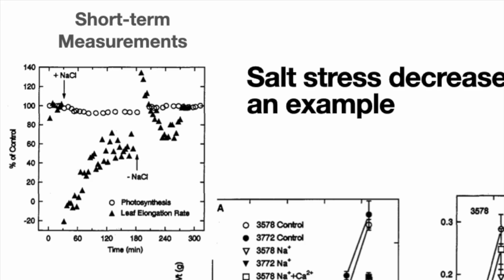I'm not going to go into all the details of why physiologically that happens. The main point of this is to show you the fact that leaf elongation rate was altered and was independent of the photosynthetic rate. Clue, it is due to water relations in the leaf elongation zone of the leaf and the ability of the plant to absorb water.